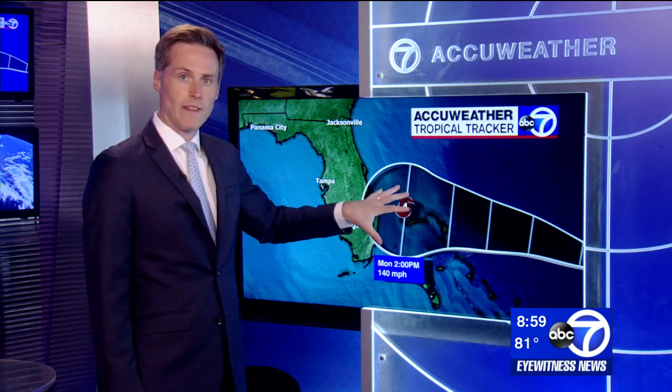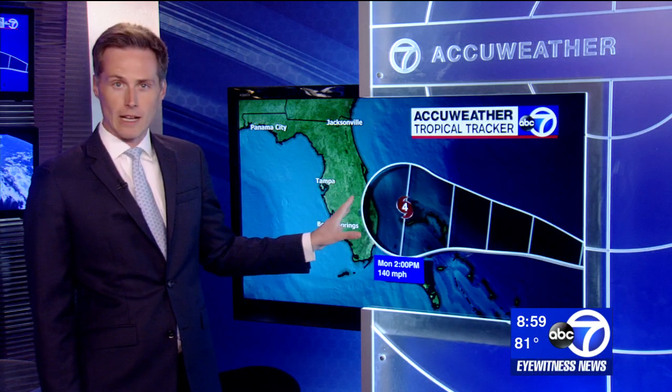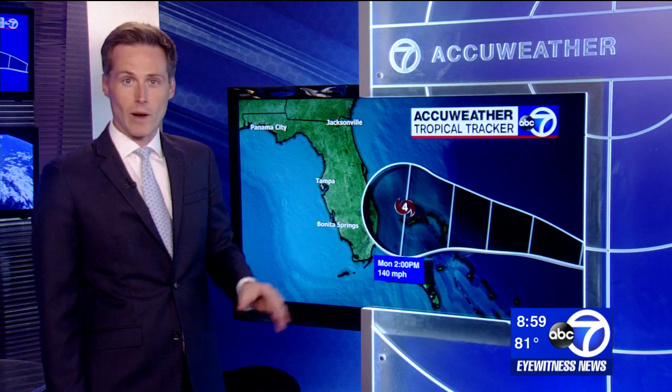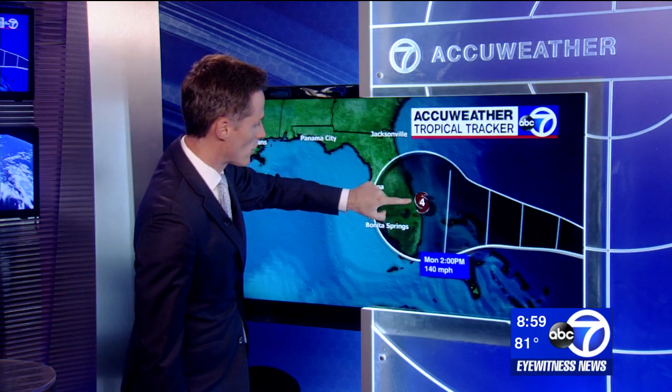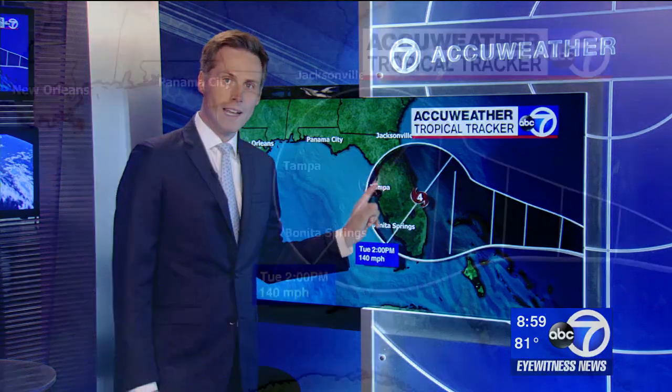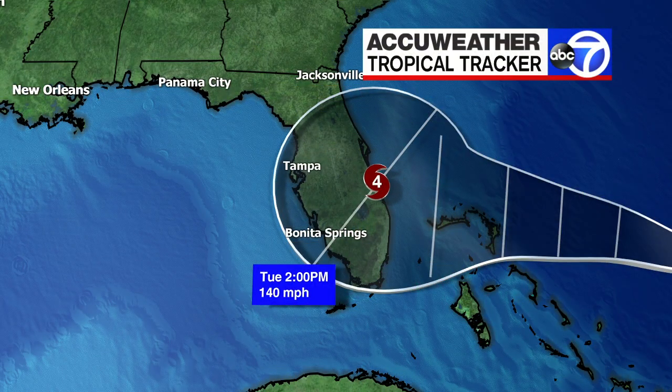A lot of times when these storms slow down, they're about to make a turn. And I think this will be no exception. I think what will happen is it'll slow down a little bit, and then it will start turning off to the north. When that turn occurs is going to have huge ramifications on where this makes landfall, when this makes landfall, and even if it makes landfall, because if it makes a really early turn to the north after the Bahamas, it could actually avoid the Florida coastline. That would obviously be a best case scenario.